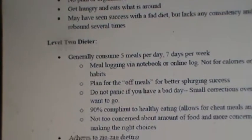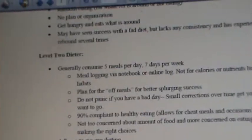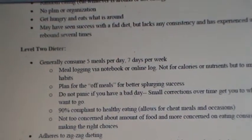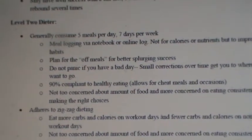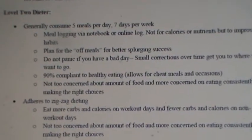The next level, the level of adherence where we want most of our clients, is our level 2. A level 2 eater is somebody that is eating with structure. They're having 5 meals a day, 7 days a week. This is someone that eats at around 90%, so they know that they're going to have slip-ups, but by the same token, they're not flaming out.